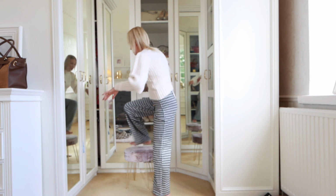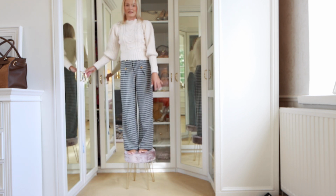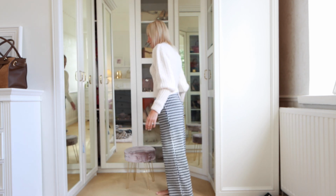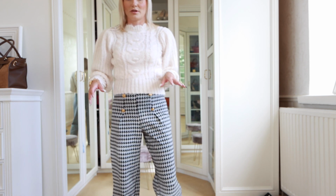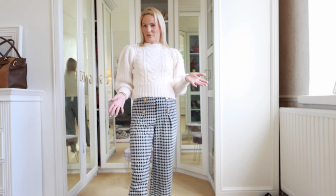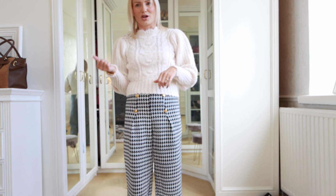I'm going to get up on my stool. Ooh. They're quite cute. They're a nice length. Like they reach my feet and things like that. But yeah, I'm just not loving them, to be honest with you. I like the little pleat at the front. And they're very comfortable. They'd be good for lounging around the house. They're just a bit expensive for that really. So yeah, both of these going back with that shirt.